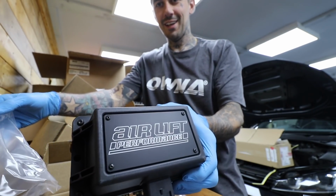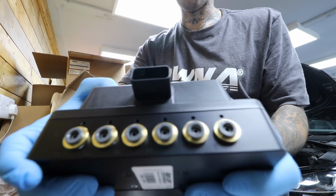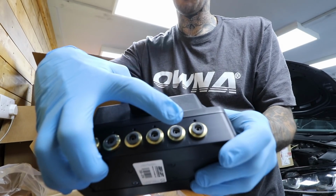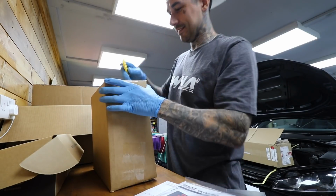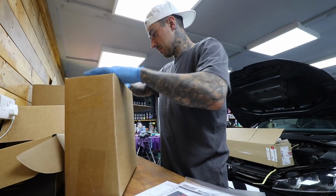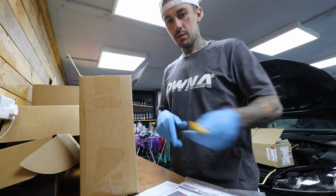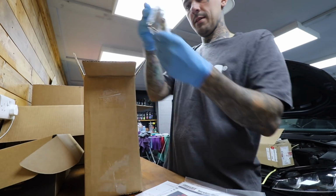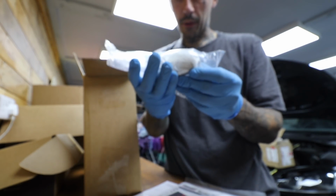This is going to be a golden moment right now. Airlift Performance. Look at that. That's where all your airlines come out, all your bits and pieces, your exhausts over here, 1, 2, 3, 4, and then I think your water trap maybe, I'm not sure. I believe it's happening. Nice. So, we've got bits. I'm not sure what that is. I think that might be a water trap.